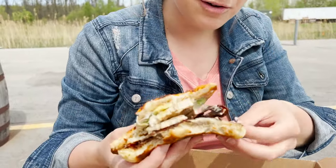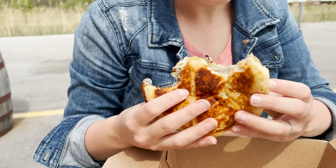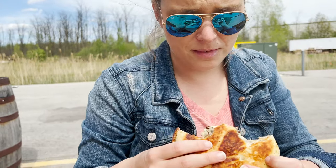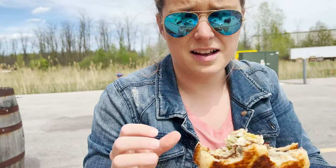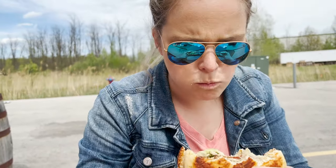The bacon is so crispy. I don't even know how you get bacon to be that crispy. I guess you fry it, you just throw it in a fryer. I don't know. And the turkey is really nice. It's like thick sliced turkey. It really is a very good sandwich. We might have to get another one. I'd like to know where they get this bun and order a bunch of them.